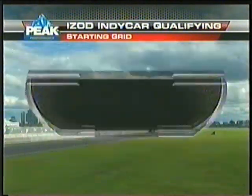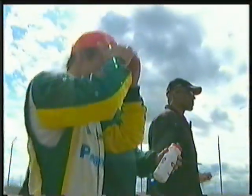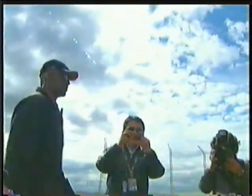Marco Andretti, the winner at Iowa, starts in the back of the field, as does Kimball, Patrick, Beatrice, Hildebrand, Tracy, and Sebastian Saavedra. So that's the way they will line up for tomorrow's Edmonton Indy. Takuma Sato wins, getting congratulations from Scott Dixon. Stay with us. We'll be back with more in a moment.